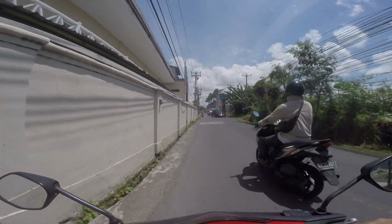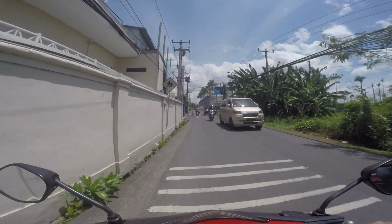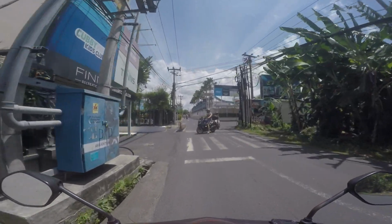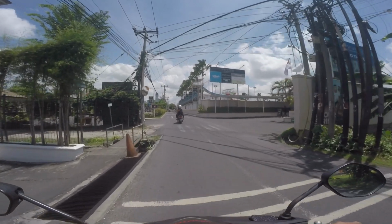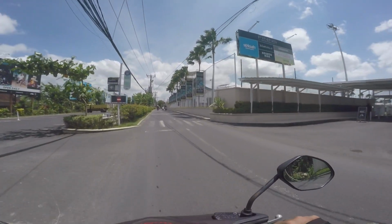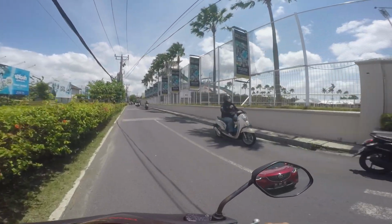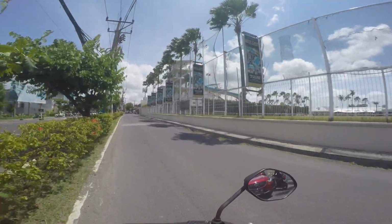It's called Hinge Air Club. This place is so famous. There is a water park here. This is the water park, and they've got a tennis court here as well. And then a football field, etc., etc.